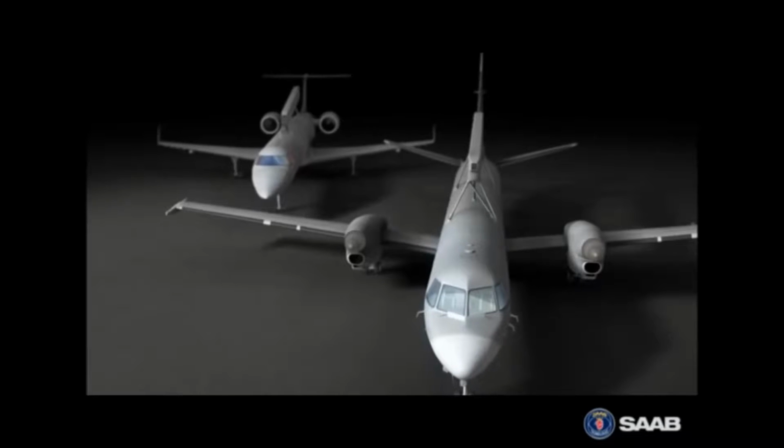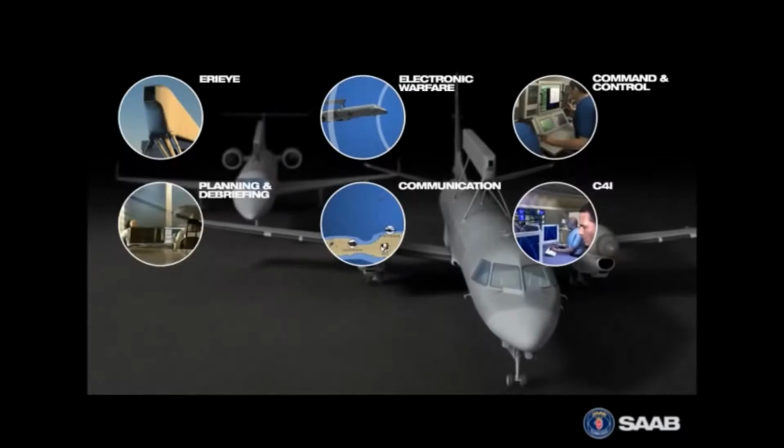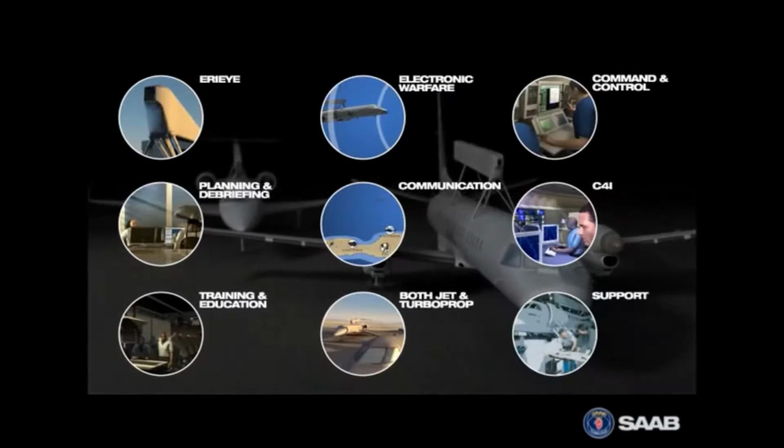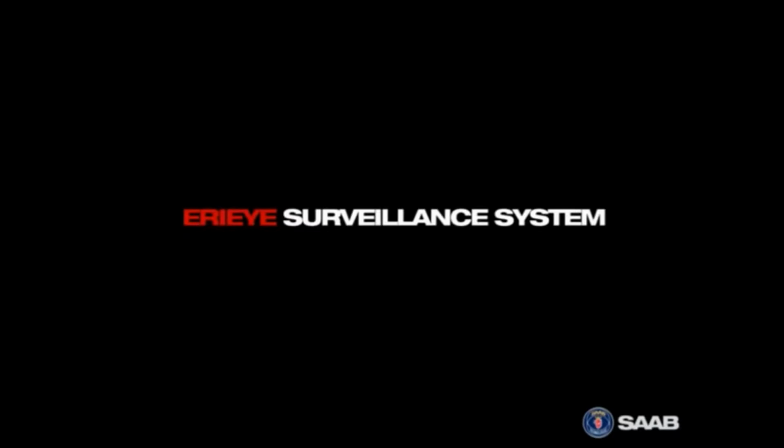Technical supremacy and modular open design makes the Saab Erieye surveillance system the most modern tactical surveillance system today, ready to meet the ever-changing demands of the future. The Saab Erieye surveillance system. Extend your horizon.